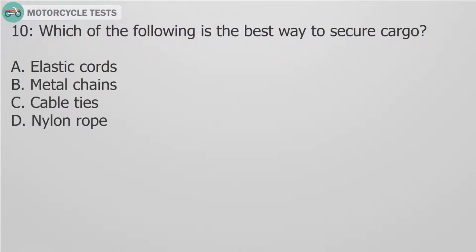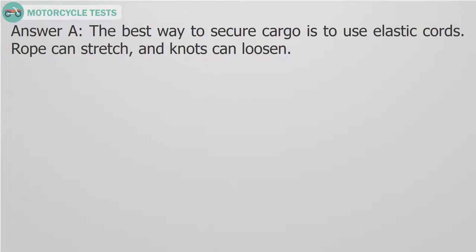Question 10. Which of the following is the best way to secure cargo? A. Elastic cords. B. Metal chains. C. Cable ties. D. Nylon rope. Answer A. The best way to secure cargo is to use elastic cords. Rope can stretch, and knots can loosen.